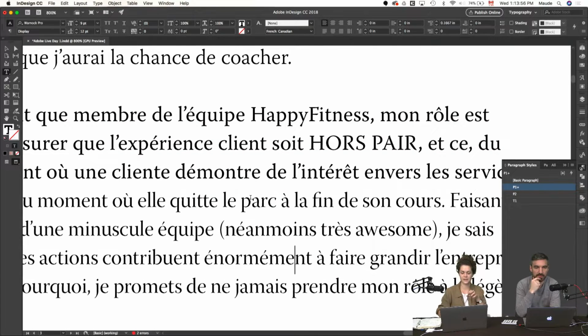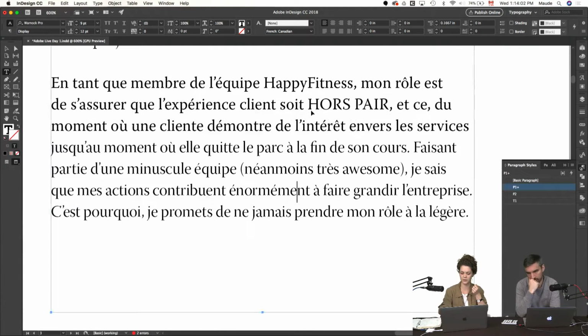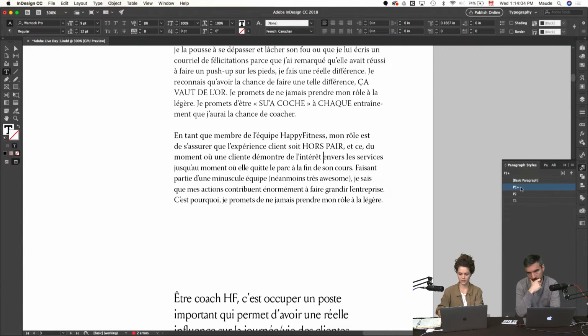And you have tiny elements that, if it was a 12-point font size, would just not print or not be as legible. Interesting. So we'll put it back.